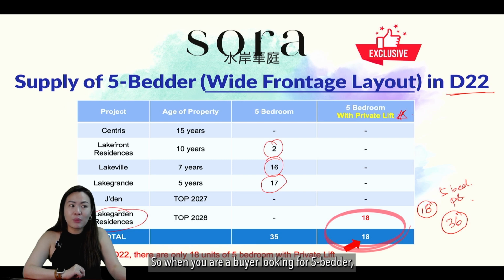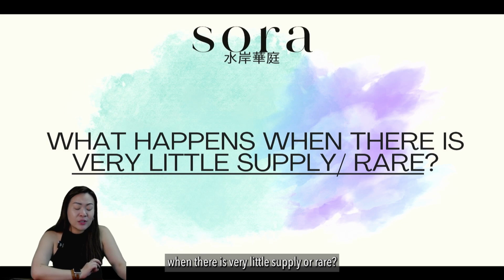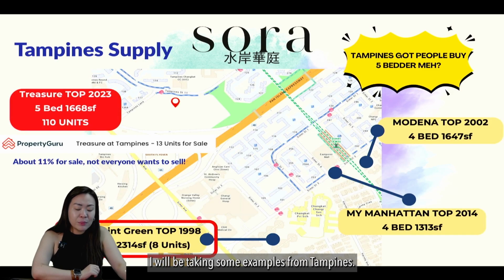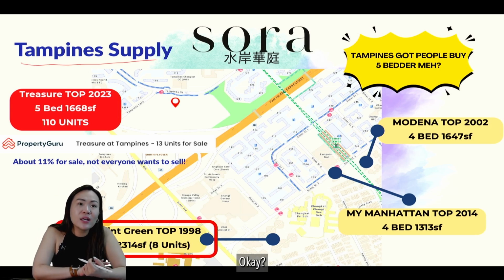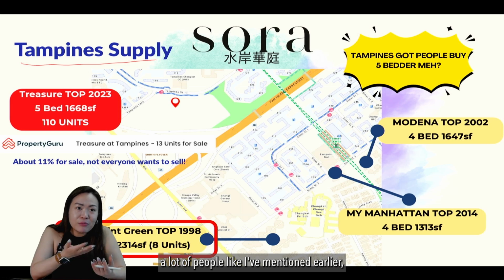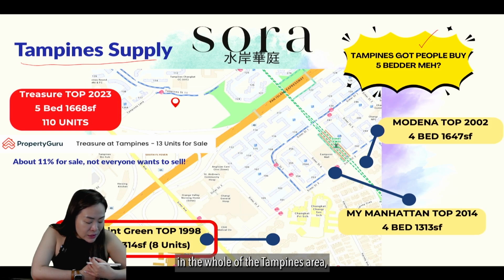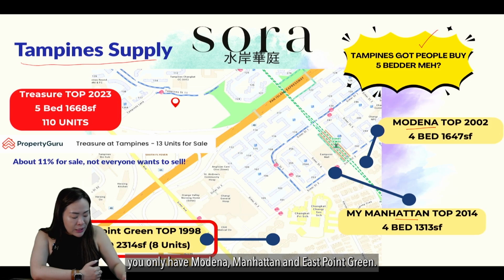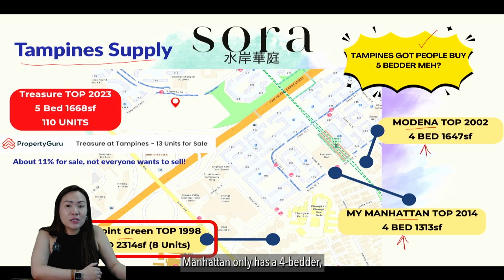So when you are a buyer looking for a 5-bedder, and you compare one without private lift and one with private lift, it does make a lot of difference. Okay, so what happens when there is very little supply or it is rare? I will be taking some examples from Tampines. Tampines also is a very established estate. A lot of people, like I've mentioned earlier, ask me, Tampines got people buy 5-bedder, man? But if you look at the whole of the Tampines area, we only have Modena, Manhattan, and East Point Green. Modena only has a 4-bedder, Manhattan only has a 4-bedder.